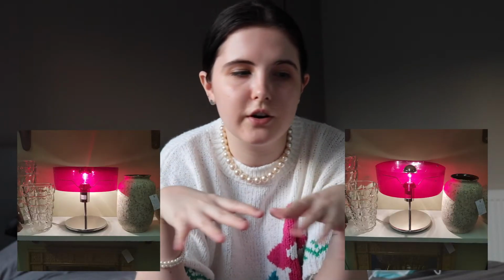Oh my gosh, you guys, I found the most beautiful retro vintage light today in a vintage store, but it was £45, and I was on the hunt for bargains today. I just wasn't ready to pay £45 for a light, even though it was so beautiful. I will pop a picture on the screen, but yes, it was stunning. It was retro 80s vibes, kind of like the stained glass look. It was absolutely stunning. I wanted to take it home.